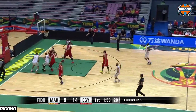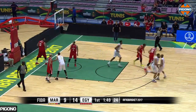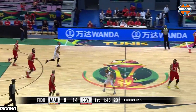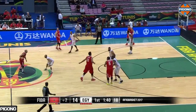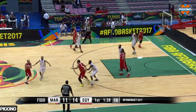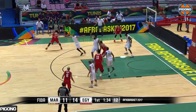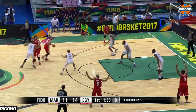Morocco trying to find a way through here. Najar with that little hook shot that he loves so much. That's at least 3 times he's done that in this first quarter. And Morocco into double digits, 11-14. Very effective, Najar, for Morocco in the opening quarter here. The only negative is he has a couple of fouls to his name already. El Kamel here for Egypt, looking to respond.